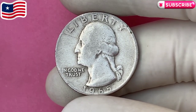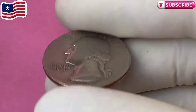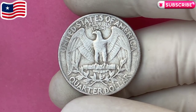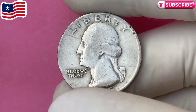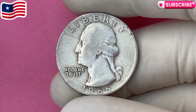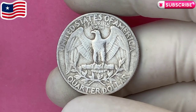Now, 1965 was a pivotal year in American history and in the world of coinage. This was the first year the U.S. Mint produced quarters without any silver content. That's right, before 1965, Washington quarters were made with 90% silver, but starting in '65, the composition switched to a copper-nickel clad. This change was driven by rising silver prices and a need to preserve the precious metal reserves.